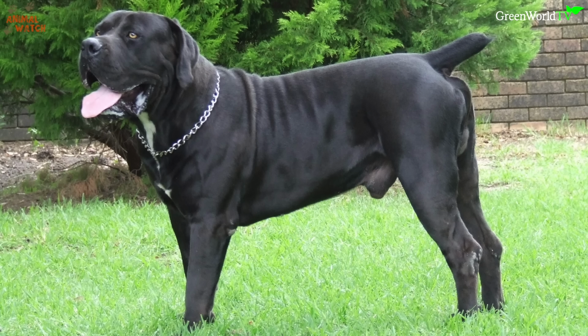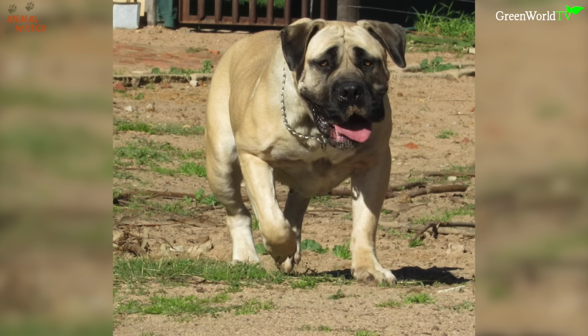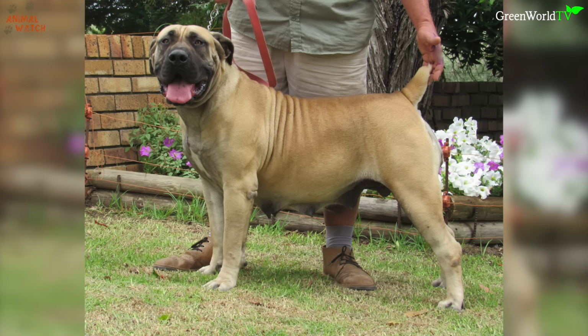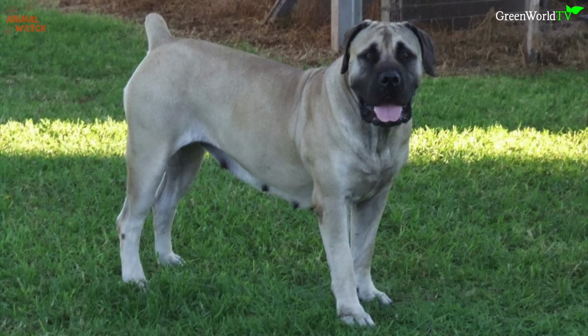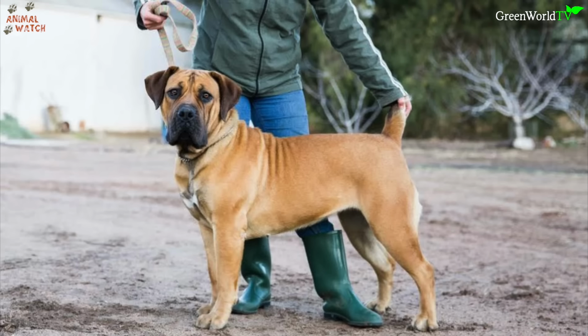One of the most famous and most powerful in the world is the huge South African Boerboel. Boer, meaning farmer in Afrikaans, and Boel for dog. These dogs can weigh up to a staggering 90 kilograms, a courageous guard dog, a loving companion, and a dog who would put his life ahead of his family when defending them from wildlife such as lions.